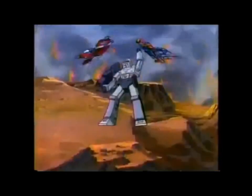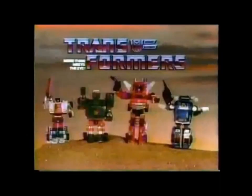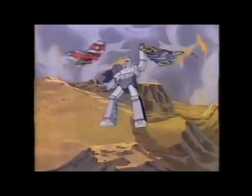New Autobots join Optimus Prime. Smokescreen, Trax, Hoist, Inferno, Red Alert, and Grapple. And joining the evil Decepticons, Thrust and Dirge. Decepticon attack! Autobots will stop them! Each sold separately from Hasbro.